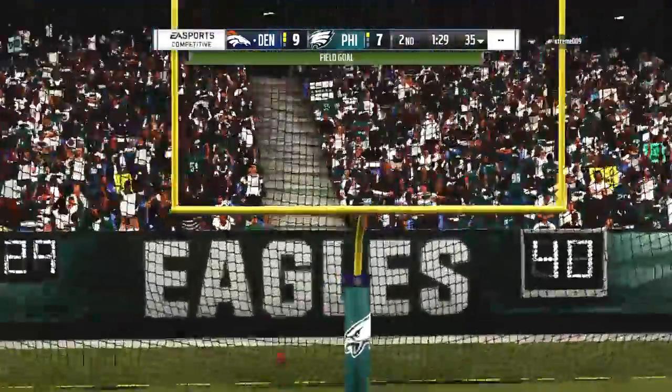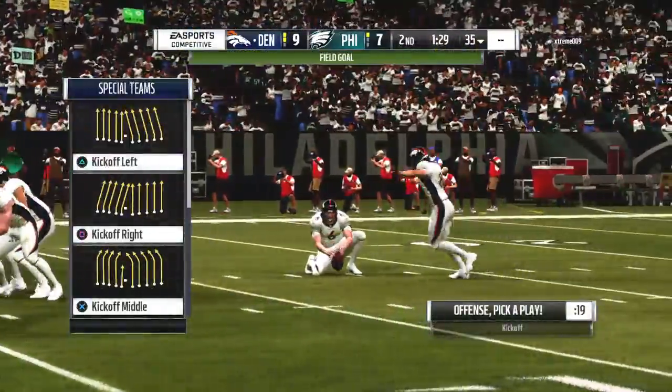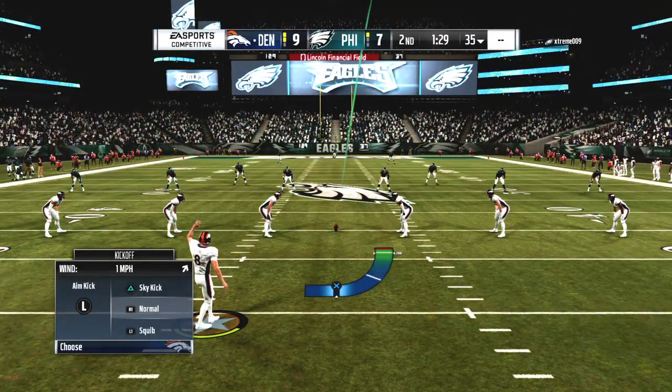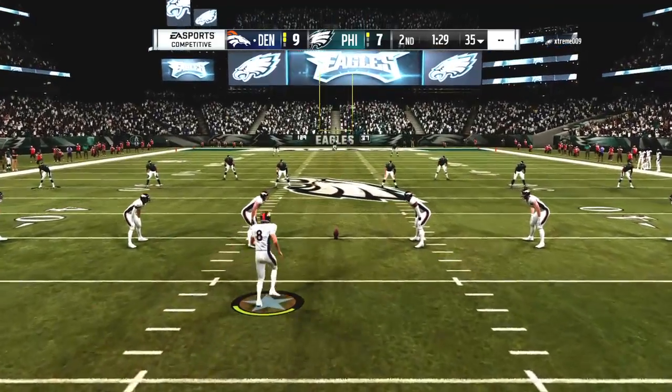And McManus able to put it through. And they jump back in front here. It's 9-7. That drive took him inside the 10. Good job defensively to hold him to 3. Yeah, I like how you did that.